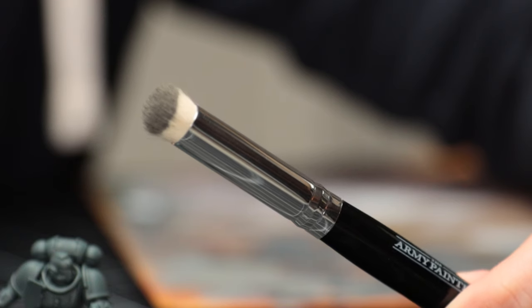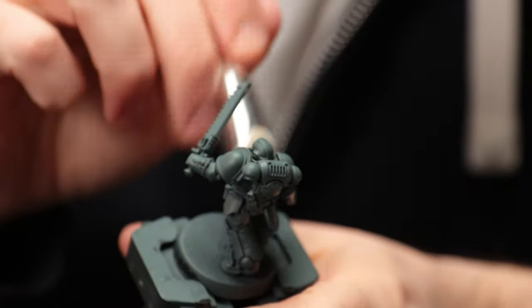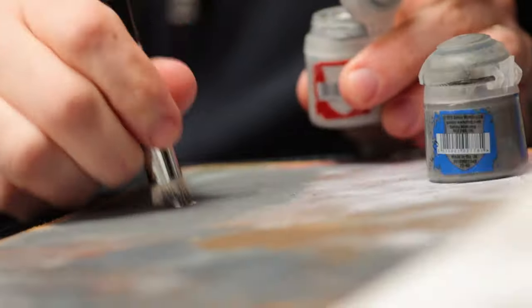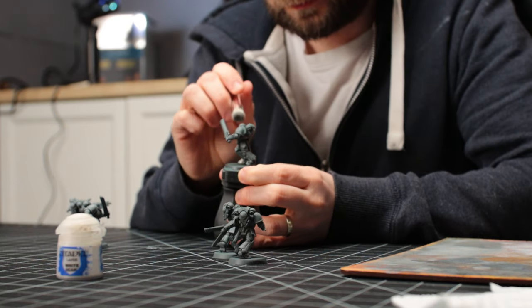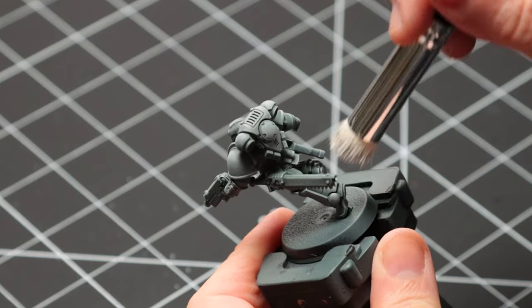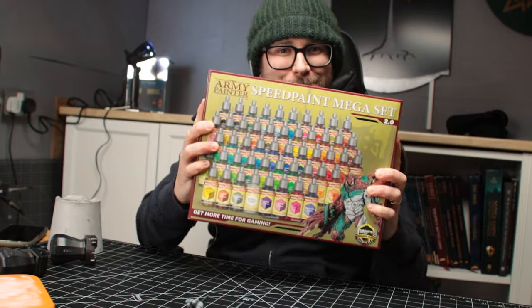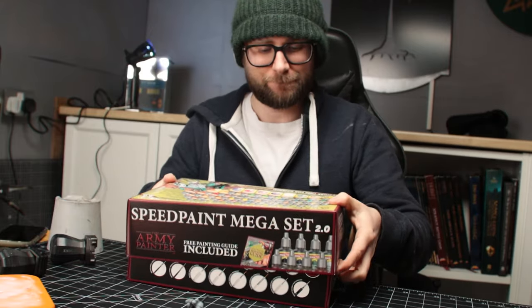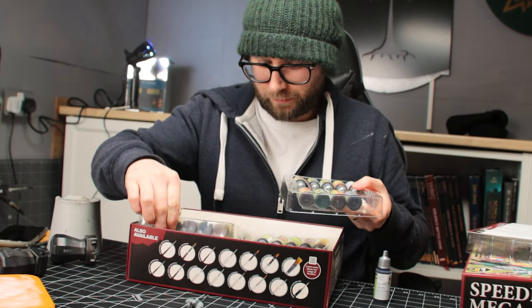Before I crack on with the army though, it's always wise to try out any schemes on a tester model before committing to a larger army, so that's what I'm going to be doing today. I was super lucky to be sent a box of the brand new Army Painter speed paints to try out. I've not always been the biggest fan of Army Painter, but with the good things I've been hearing about the new range of speed paints, plus the fact that they're listening to customer and creator feedback, means that I'm willing to give them a good go.